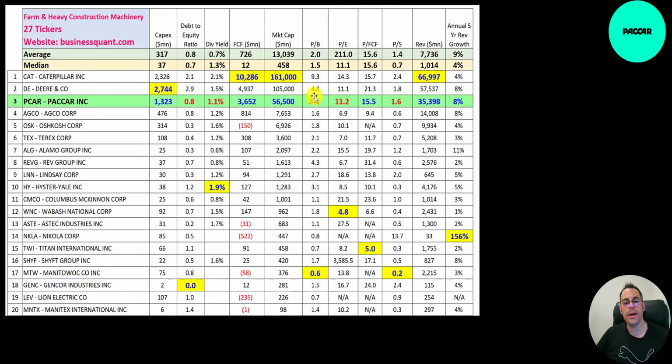They're trading at 3 times book value, 11 times earnings, which is a really good multiple. It's equal to the median. 15 times free cash flow, right at the median average, and 1.6 times revenue. So I was off before. I said 1.3. What was I thinking? They generate a lot of revenue, 35 billion, and they're still growing.